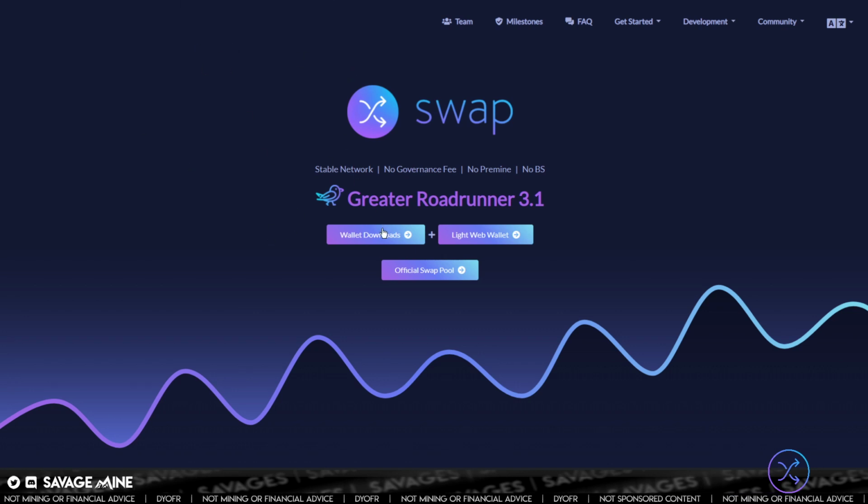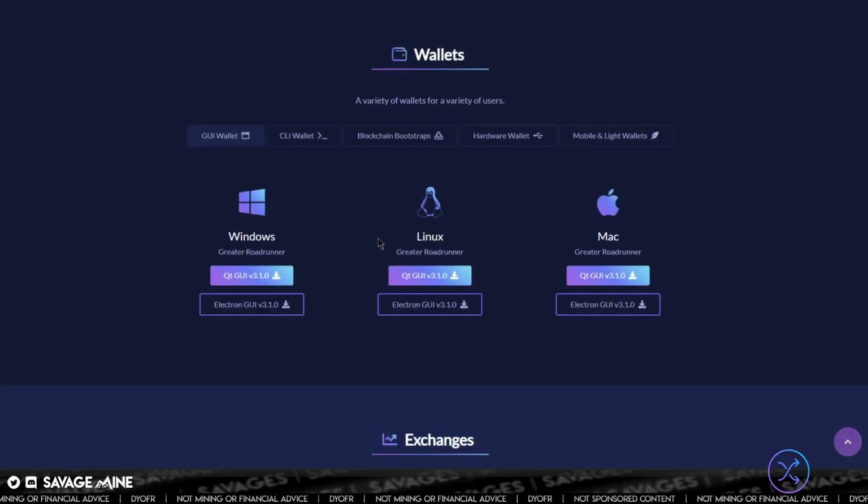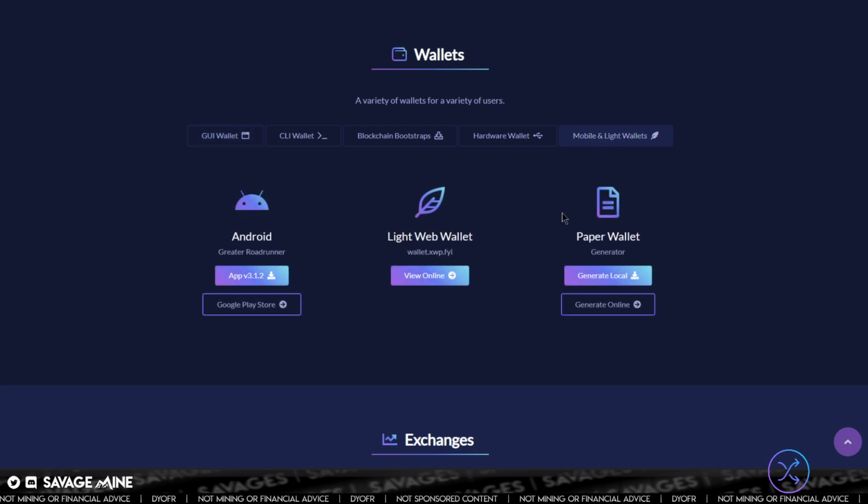Once you're there, you would go to wallet downloads, and you can see all the different types of wallets that they have and support here. In our case, because we're going to be doing the paper wallet, we're going to click on mobile and light wallets, and then right here you see this paper wallet section. And it's got a generator. You can either generate local or you can generate online.